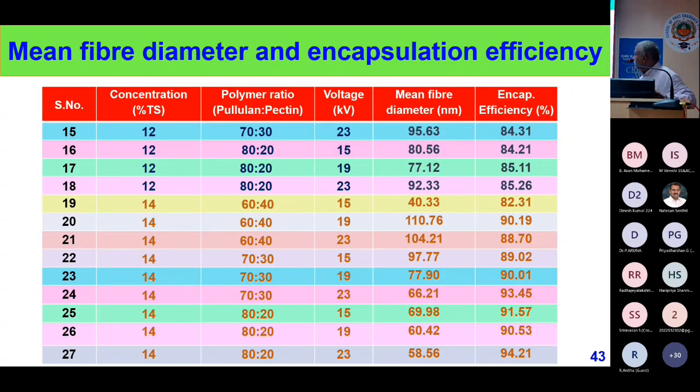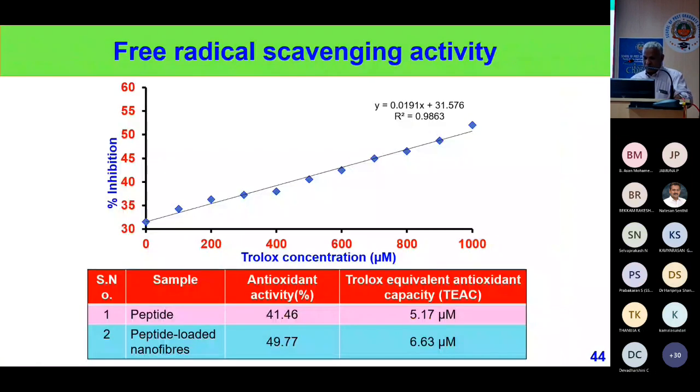And you can see here, this is the fiber diameter which we have got, less than 100 nanometers. And the encapsulation efficiency, I think one of the best techniques to get the highest encapsulation efficiency is electrospinning. Okay. We also evaluated the antioxidant and anti free radical oxygen scavenging activity. This is for peptides encapsulated by electrospinning. We found that there is not much deviation or change in the antioxidant activity.